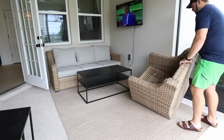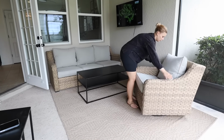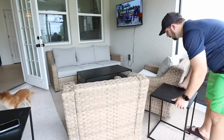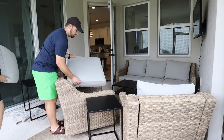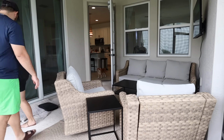We did also just build some nesting tables that you saw there. Those are also from Target. They're actually a different collection than the Glasgow coffee table, but they match perfectly. And I think the two nesting tables were like $50. I'll definitely have them linked down below. I love how you can have the nesting tables either nested together or you can separate them like we have chosen to do, but they're super versatile and you can use them so many different ways.